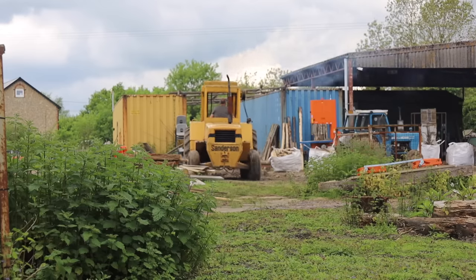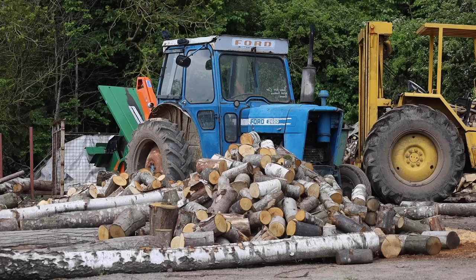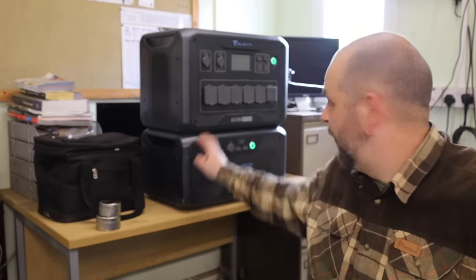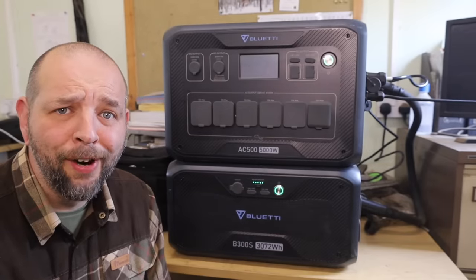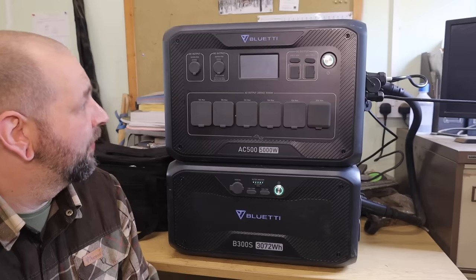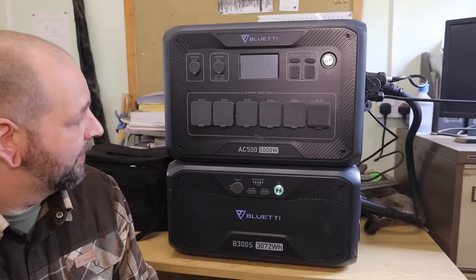Obviously a lot of the machinery here runs off of diesel, etc., but there are certain things and certain tasks that use electricity, including in here. And yeah, this combo, which is the AC500 and B300, is an off-grid beast. I've looked at some power banks on this channel and the review channel before, and nothing has come close to this. Apologies if you can hear the tractor outside, but like I said, this is a working woodyard. So this is what I'm talking about. This thing is an absolute beast.